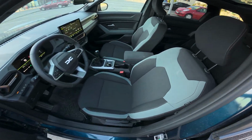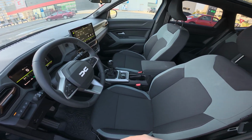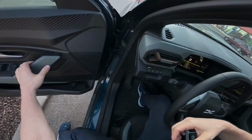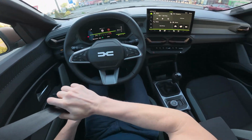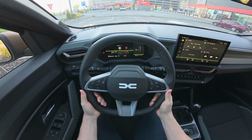Also, I'm not going to talk about the interior, exterior, all the technical data, because I already made a few videos with the car. So if you want to find out more info, check out the review, check out the other test drives and so on. Also, I really like the car. I have the car for 3 days now, and I have to tell you that I definitely enjoy it.